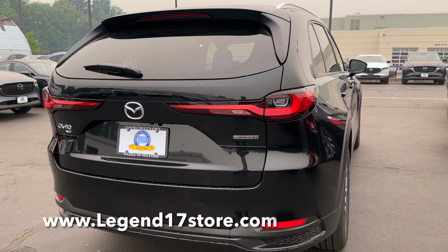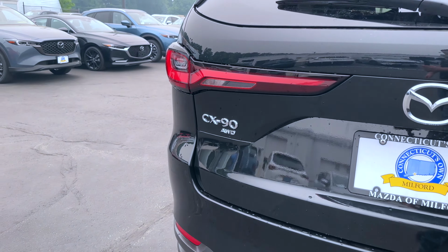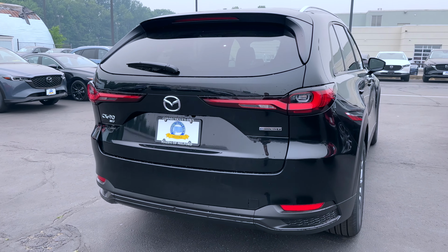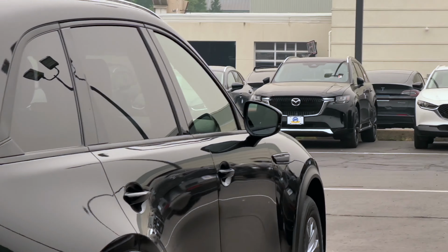Skyactiv badge all the way to the right. CX-90 with all-wheel drive badges to the left. As I said, guys, this jet black looks very good, especially on the higher trims with all the chrome, just like the one right there. I think it looks very good.